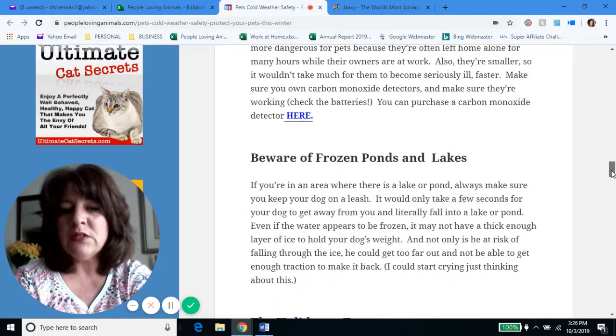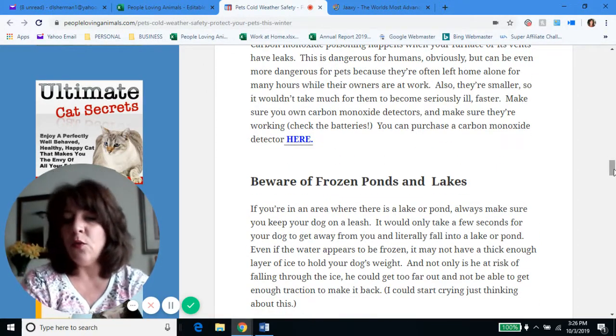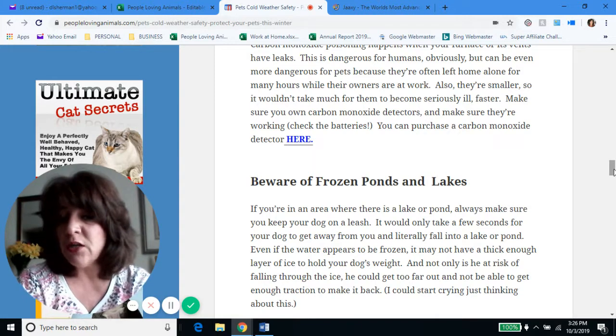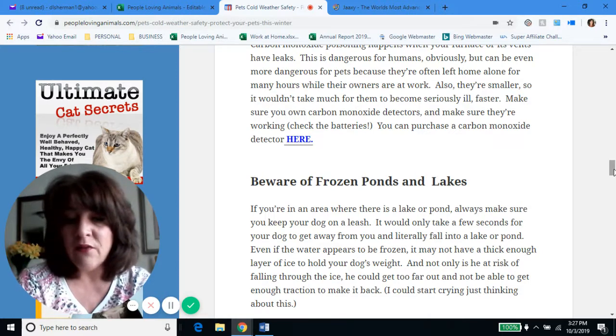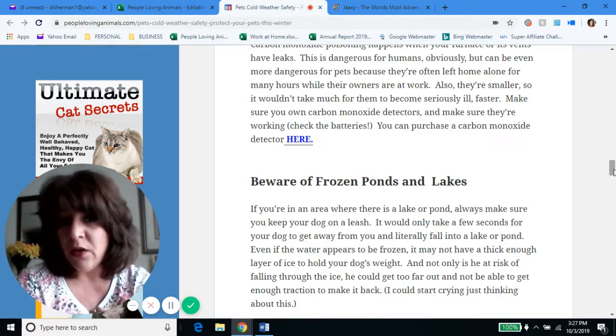Beware of frozen ponds and lakes. This one upsets me. If you're in an area where there's a lake or a pond, always make sure that you keep your dog on a leash. It would only take a few minutes for your dog to get away from you and literally fall into a lake or a pond. Even if the water appears to be frozen, it may not have a thick enough layer of ice to hold your dog's weight. And not only is he at risk of falling through the ice, but he could get too far out and not be able to get enough traction on the ice to get back.